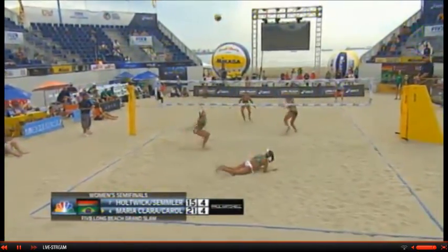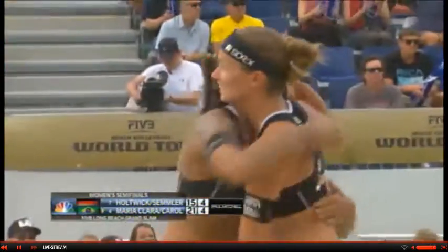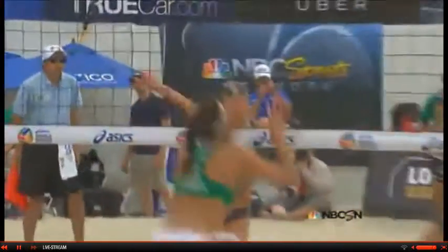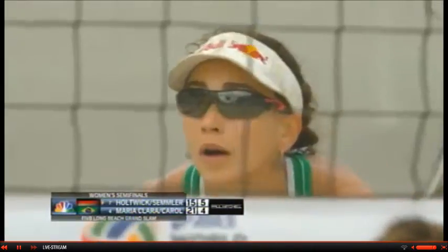Good touch. Nice dig from Semmler, and Holtwick finishes it off. This is such a class act, as Katrin Holtwick. And those of you thinking she looks a little bit familiar, well, she looks a little bit like Kate Moss, doesn't she? Not quite as tall. And Kate Moss is nowhere near as strong as Holtwick, that's for sure.